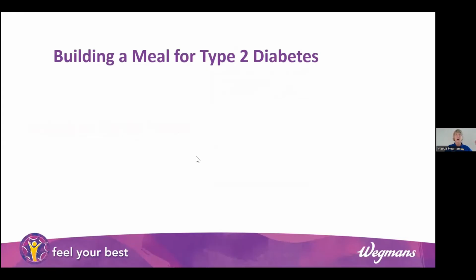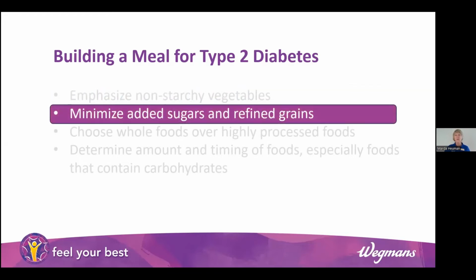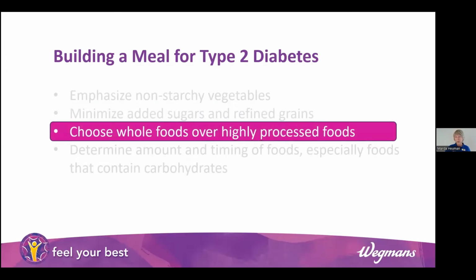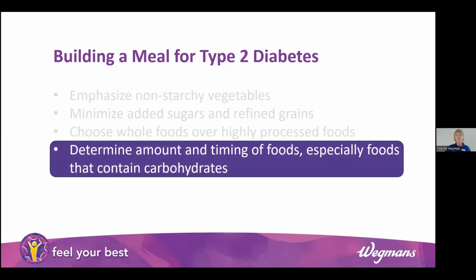Now, to the fun part. How are we going to build meals for type 2 diabetes? Well, we're going to start first by emphasizing the non-starchy vegetables. We're going to minimize the added sugars and refined grains. We're going to choose whole foods over highly processed foods. And we're also going to determine the amount and timing of foods, especially those that contain carbohydrates. And that is because the total grams of carbs you have, the total amount you eat at any occasion, that's going to impact your blood sugar.